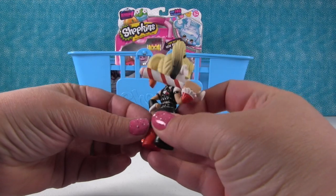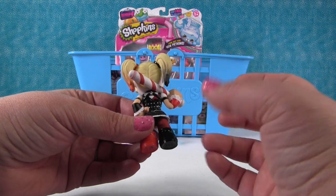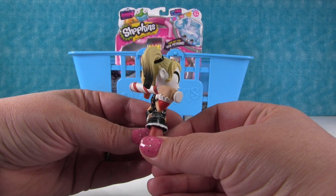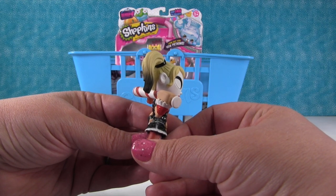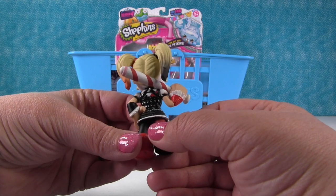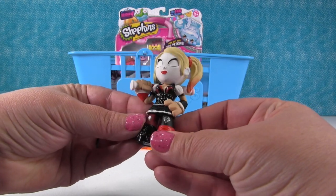She looks awesome. So she doesn't have the mallet or hammer that I'm used to seeing her with. She has a baseball bat. Yeah, these are all based on the Arkham series of video games. So they're all going to have a little bit different of a look to them. She looks like it's a peppermint candy cane bat. Yep, she'll whack you with her peppermint stick.